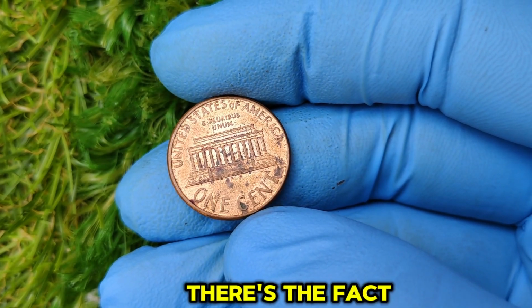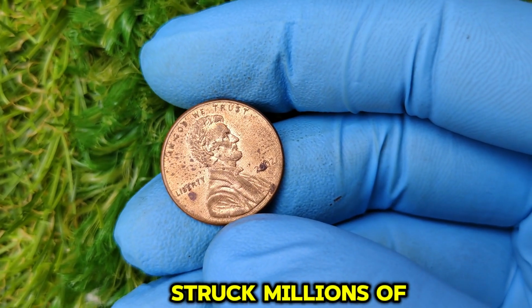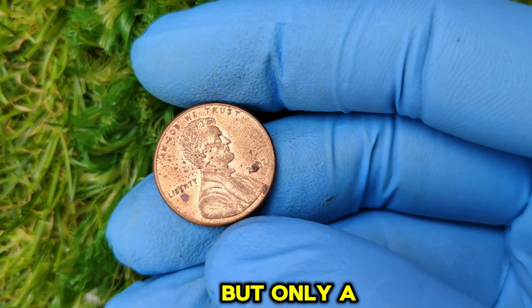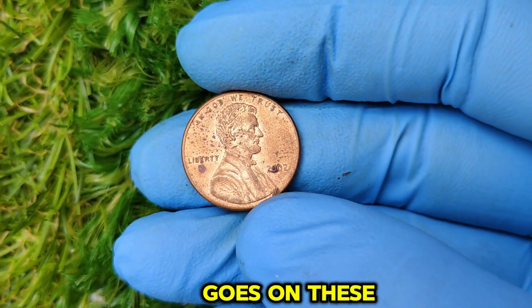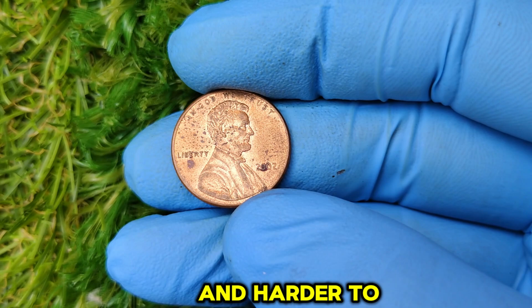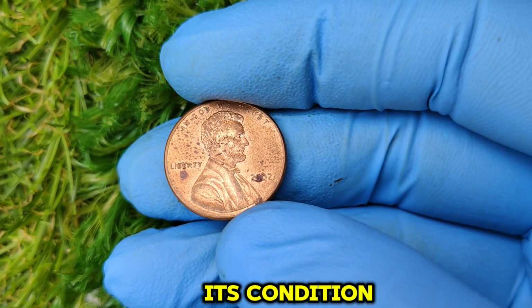On top of that, there's the fact that these coins are rare. The US Mint struck millions of pennies in 2002, but only a small portion of them were struck without a mint mark, and as time goes on, these coins have become harder and harder to find in circulation. The coin's value also depends on its condition.